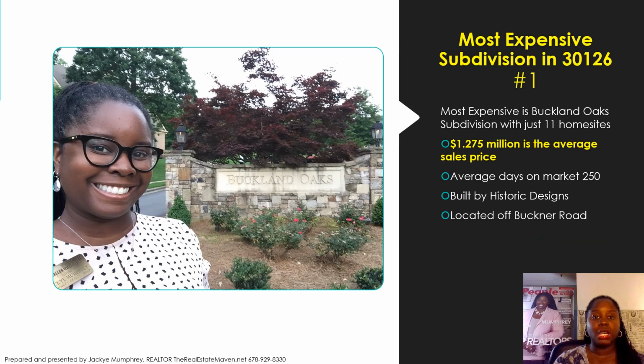Okay, so our most expensive neighborhoods in the 30126 zip code, and again, this is going to be for properties in Mableton and just outside of Mableton and Smyrna, which once were Mableton, just got annexed into Smyrna, but for all intents and purposes, I still call it Mableton. The most expensive subdivision that we have in our area is going to be Buckland Oaks.